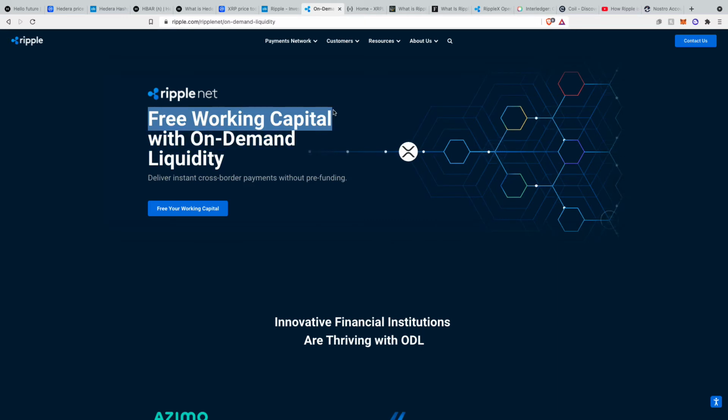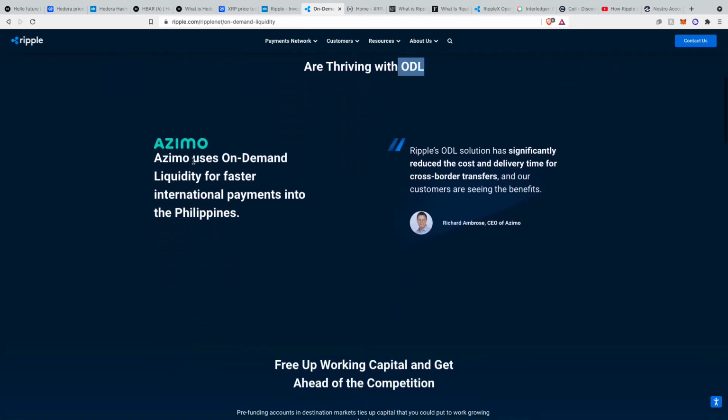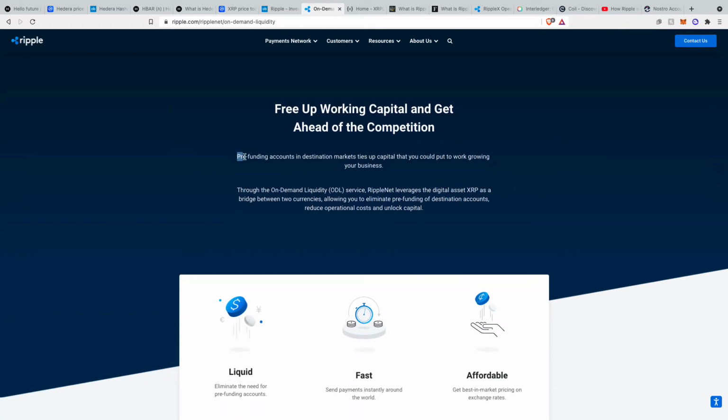Working capital. So they have all this tied, locked up capital in their bank accounts to fund these cross-border payments. Now they can free that working capital, pull it into XRP, and now have on-demand liquidity whenever they need it. So deliver instant cross-border payments without pre-funding. Innovative financial institutions are thriving with ODL, on-demand liquidity. Uses on-demand liquidity for faster international payments into the Philippines. Ripple's ODL solution has significantly reduced the cost and delivery time for cross-border transfers, and our customers are seeing the benefit. Free up working capital and get ahead of the competition. Pre-funding accounts in destination markets ties up capital that you could be putting to work growing your business.